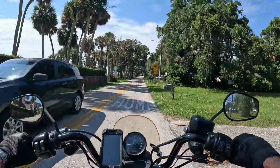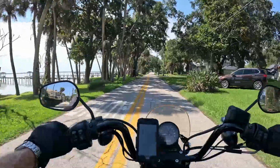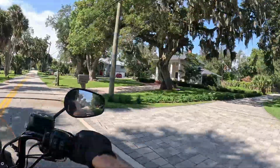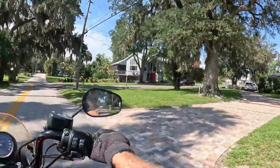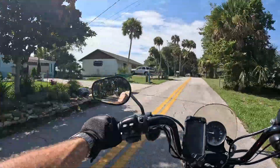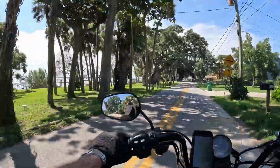Now, as you can see, there are speed humps all the way down through this road. It's so twisty and quiet that you get sports cars racing each other and crotch rockets racing each other. So they put in a series of speed humps to try to slow everybody down. Some nice homes here. Got another speed hump.